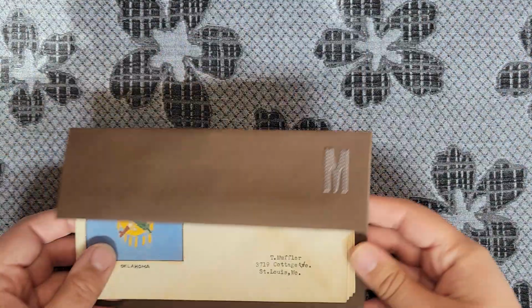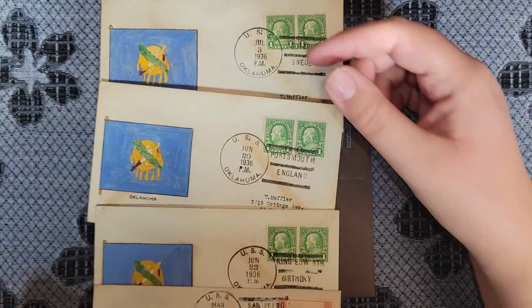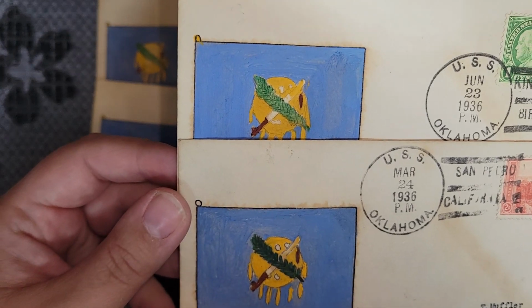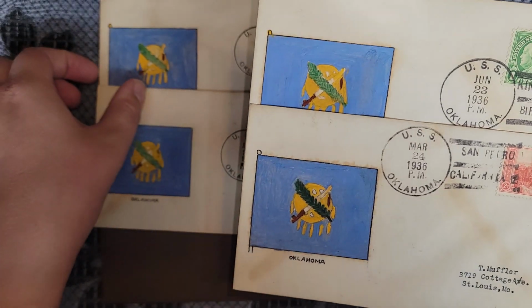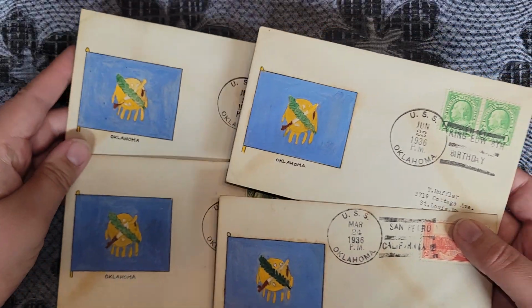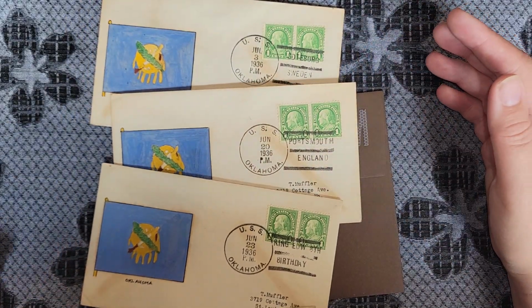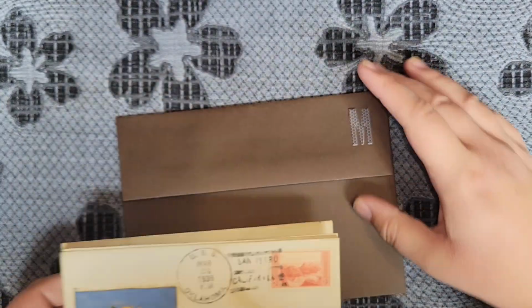And then here I have M, and these are really, really cool. These feel like they were each individually colored. You can see that the coloring patterns on these pieces are different. Like that's darker. It looks like they were hand colored, each of them. And those are Oklahoma commemorative for the USS Oklahoma. And they're all from 1936. And that was M. And then second pile is N through Z.